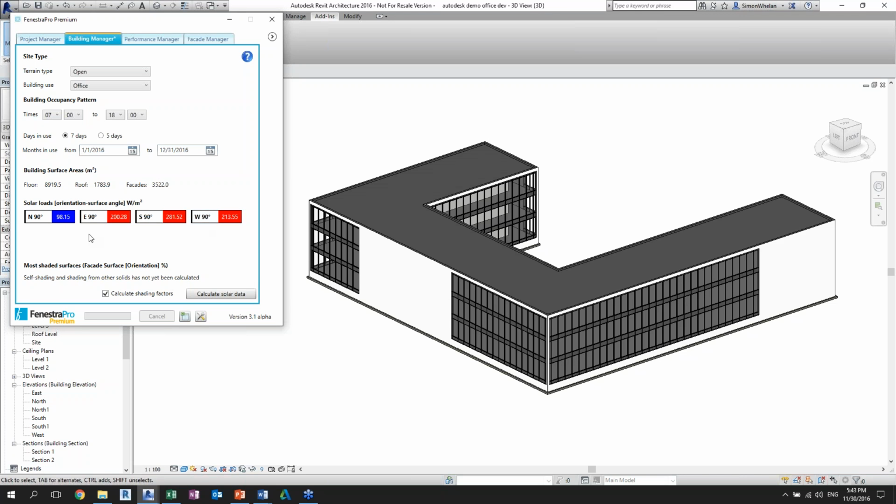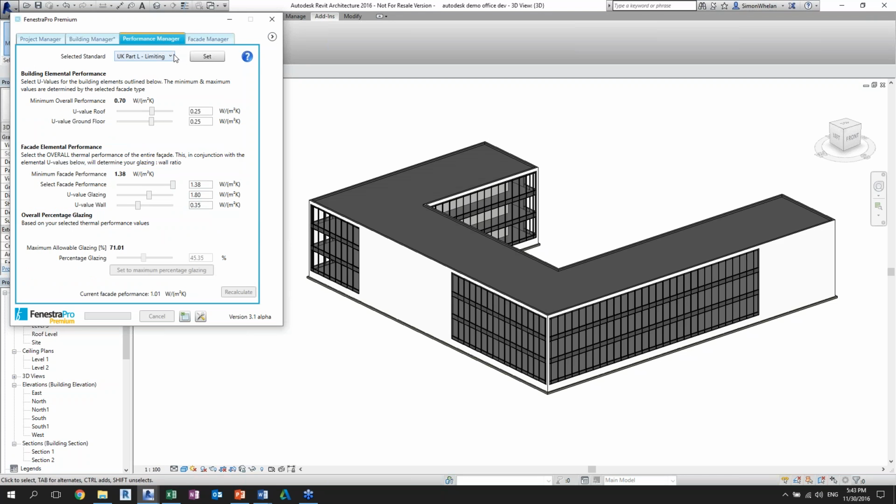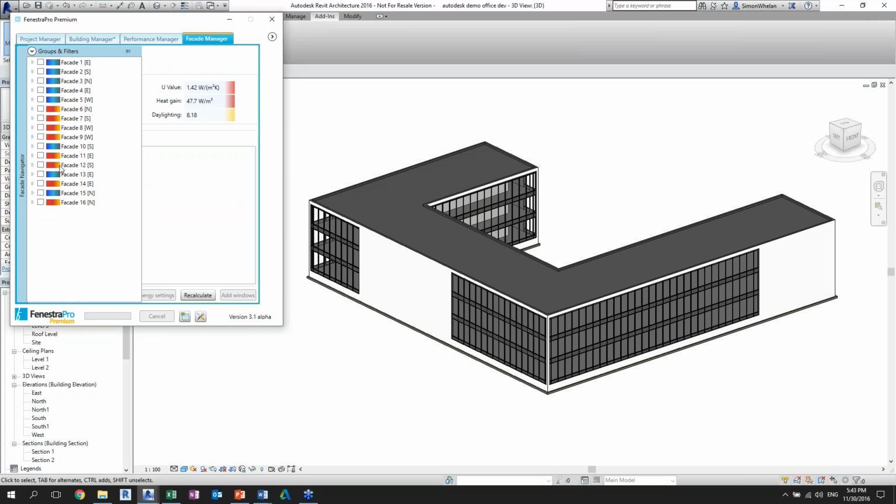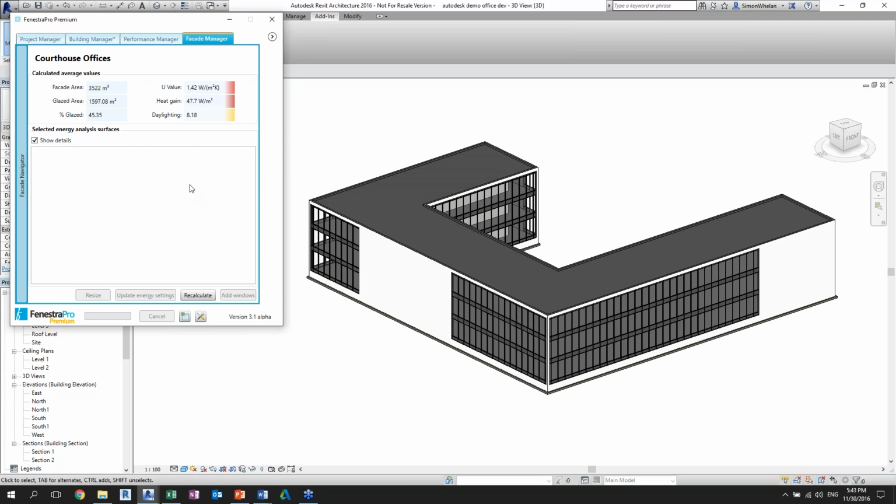So our solar loads then, you'll start seeing populating FenestraPro, and it's very much a visual, color-coded system. So low levels of solar loads in blue, high levels in red, and what we're not seeing here is somewhere in between in green, and you can look at setting those benchmarks of those levels. Performance Manager is where we start looking at that wall-to-window ratio and the thermal performance aspects of the building, including compliance checking tools, IECC, UK Part L, for example, and I will come back to that in a minute. Our Facade Manager is where we start looking at implementing change on each individual facade or each individual surface.